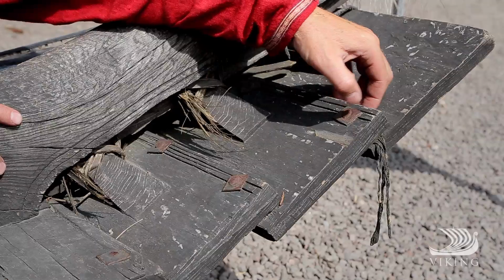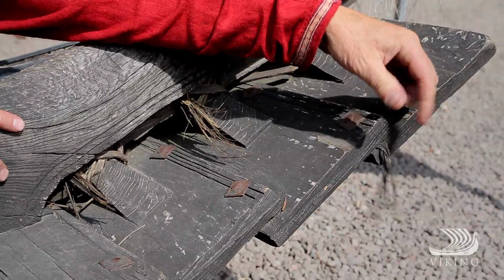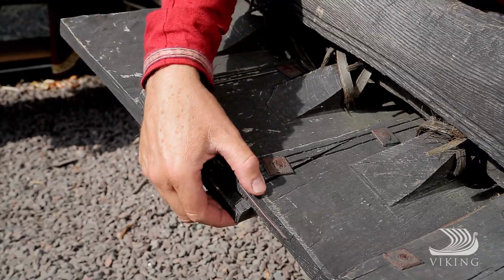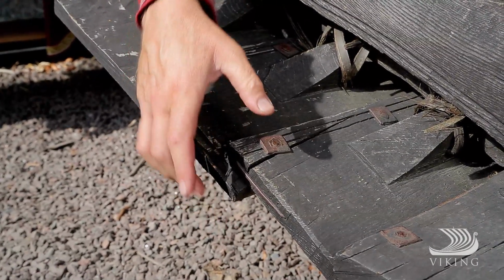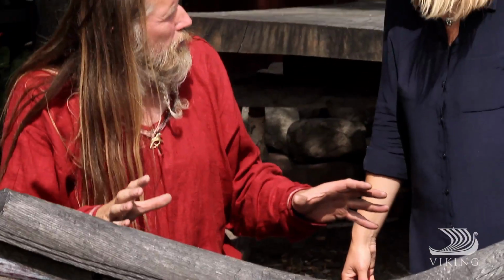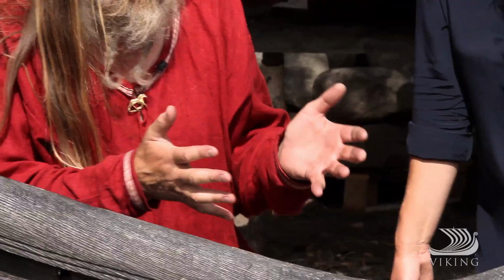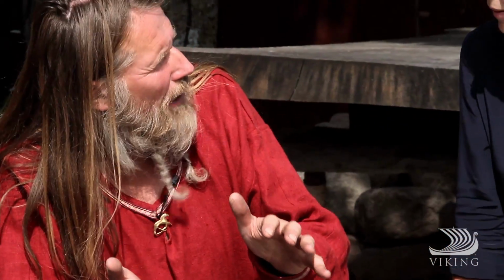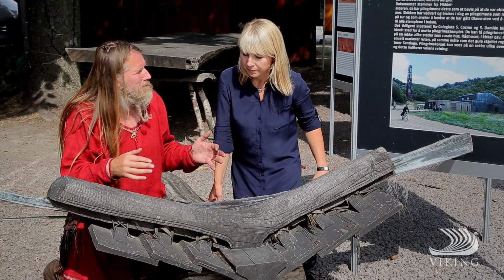To prevent leaking, a coat of thick tar and wool rope were placed between each side plank. These planks are also riveted together using iron nails. When you do it this way, you can see you get a flexible construction. And you can see this here is possible to move a little. It doesn't fight against the waves. It cooperates with them and just gives a little bit.